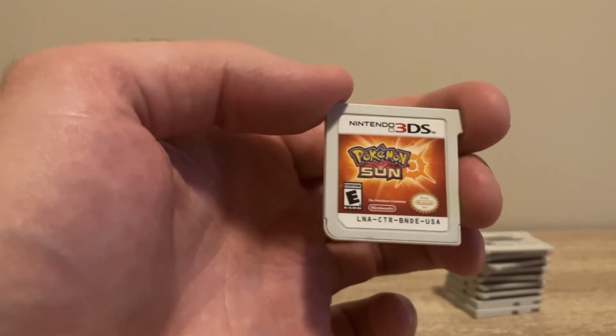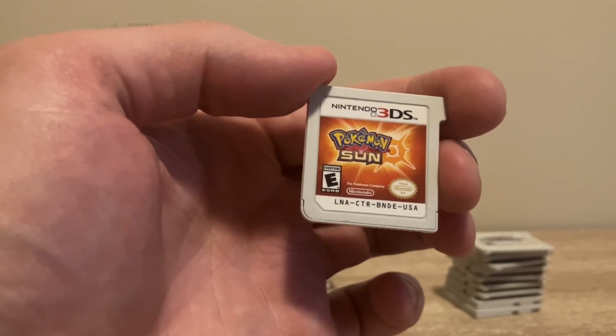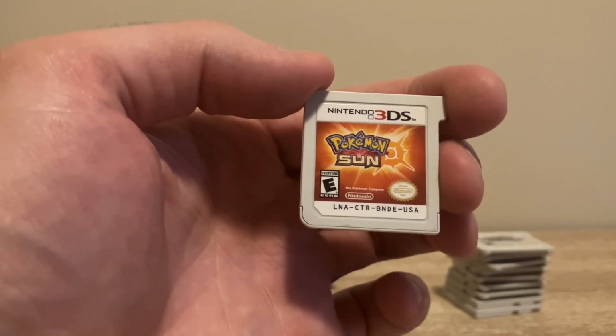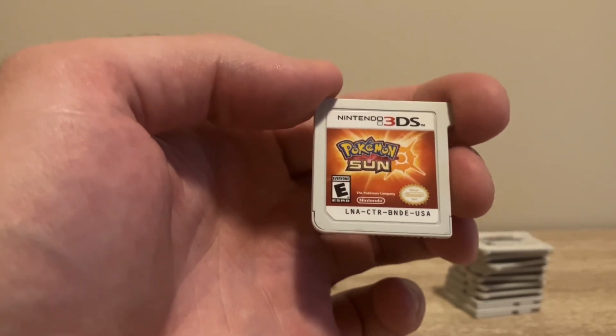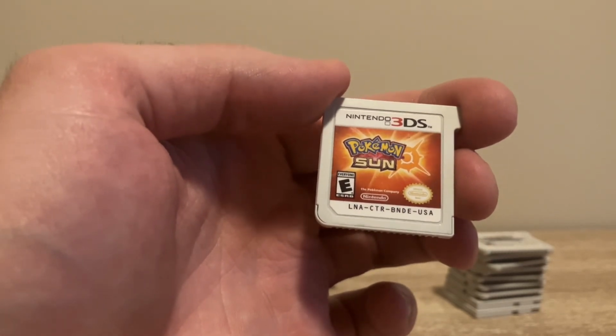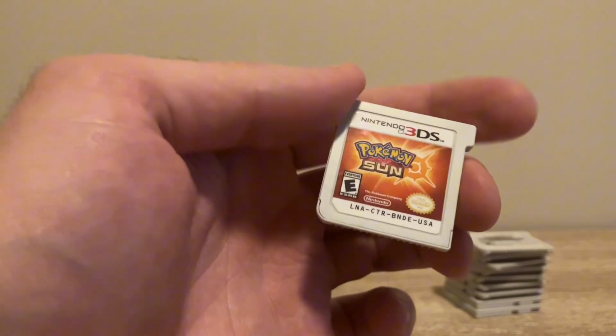I know I have Pokemon Sun case. Pokemon Sun was all right. It was very different from how typical Pokemon was, right? Like you didn't have gym leaders, and you were becoming the first champion of the region, which was cool. It was a nice breath of fresh air. I did really enjoy Sun and Moon. So yeah, that is Pokemon Sun, and later on we'll have Pokemon Moon.